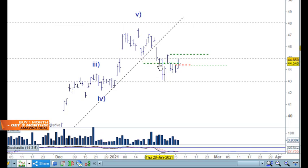So we can remove these. We don't need that. We can put that up there. Now, we don't need that stop, but at the same time, we were triggered in half a position on the long side here. So we're going to bring that down, and I'm going to bring it under this low here, because if that's an impulse there, that will be 5 waves, and this will be the corrective wave. So technically, we shouldn't be breaching that low again. So that's a nice place for the stop.